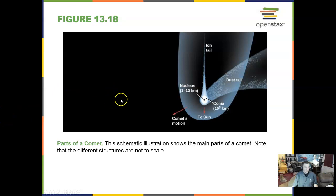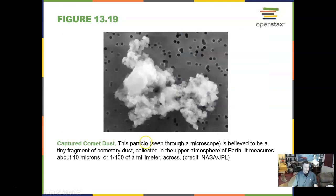Parts of a comet have a tiny nucleus, a coma around the nucleus of excited gas and atmosphere, along with two tails, an ion tail straight out and a dust tail curving away. The dust tail shows the comet's motion. The ion tail points away from the sun, which proves that the ion tail was made by wind from the sun. Here is a piece of comet dust.